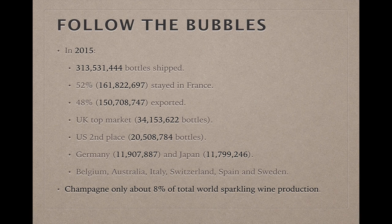Well, according to our friends at Champagne.France, of the 312 million bottles that were shipped from the region in 2015, a little over half, around 161 million bottles, stayed in France, while a little under half were exported. Fittingly, given its historical infatuation with the bubbles, the United Kingdom was the top destination for that wine, taking in about 34 million bottles in 2015. And leading the next biggest export market, the US, by almost 14 million bottles. Which is pretty remarkable when you consider the relative sizes of both of these countries.